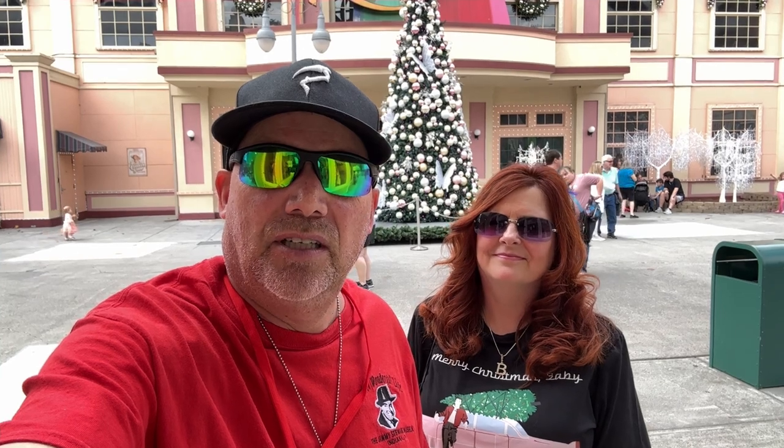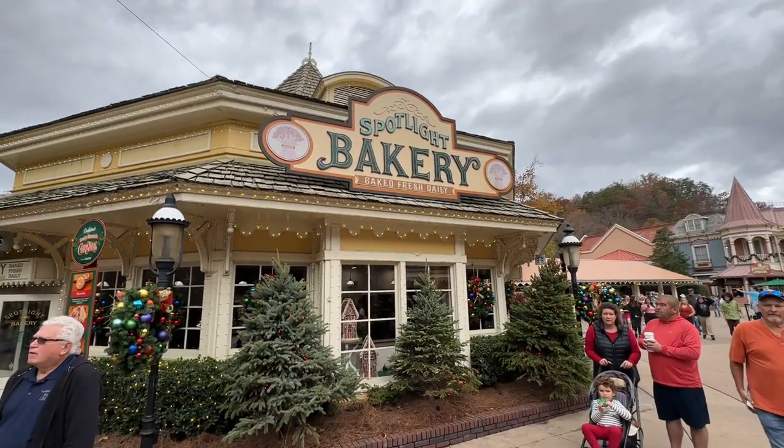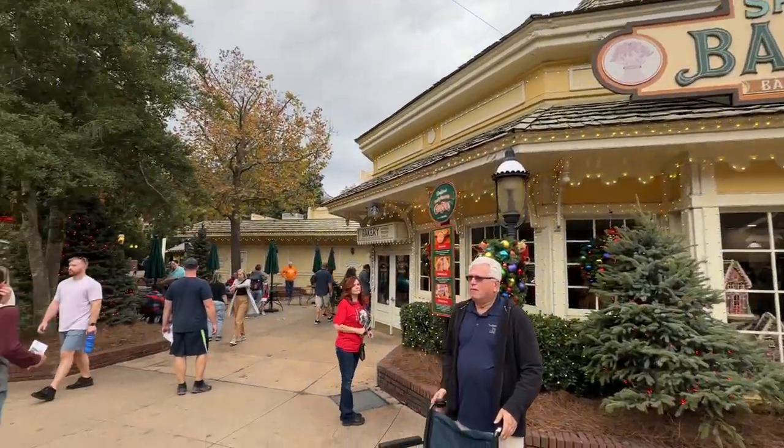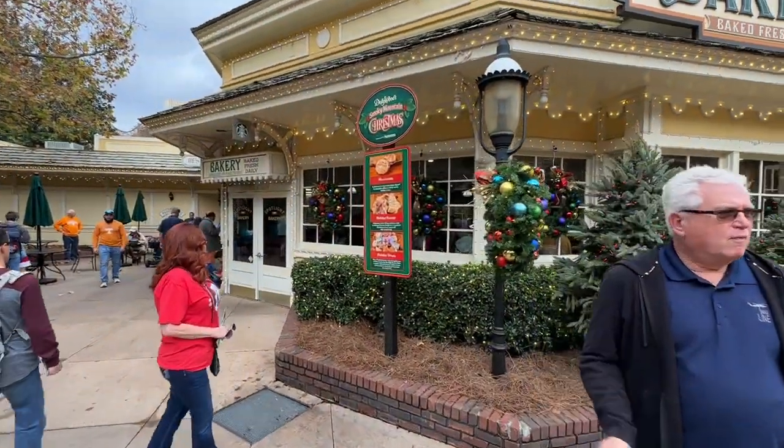Hey guys, today we are in Pigeon Forge, Tennessee at Dollywood's Smoky Mountain Christmas. And for the next 2 days we are here to try some of their food items off their holiday menu. So are you ready, Bobby? I'm ready. Let's rock and roll. Well, let's see what the Spotlight Bakery has for the Christmas season.